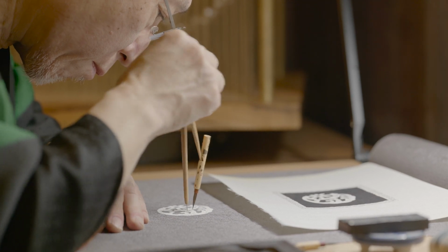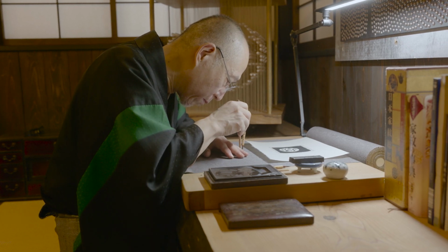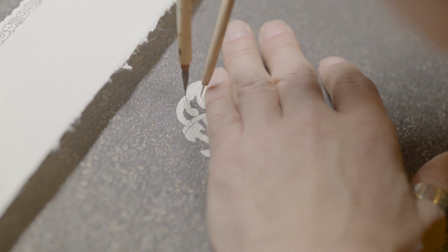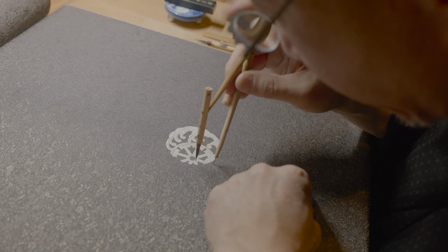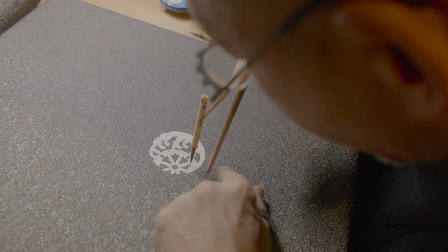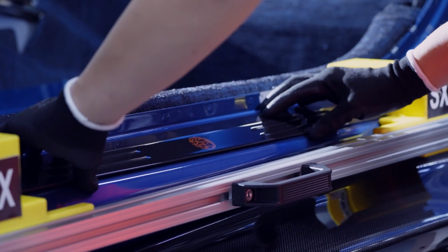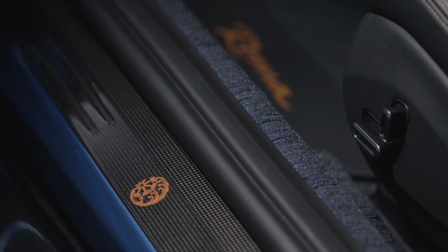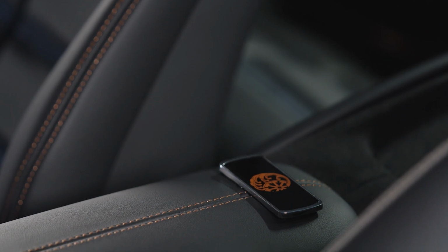One of them is a wheel, and that wheel is represented as an older wheel that you might find on a carriage of some sort. And the second element is waves. There are eight waves, and there are also eight cylinders in the engine in the Roma. So it's the power, the energy, the movement, the fluidity that comes through in the waves. So you have the waves and you have the wheel coming together. When you open the door to the car, you see the kamon in this copper color resting on top of the carbon fiber of the door sill. And we think it's a very subtle but very powerful way of talking about old and new coming together, and these two cultures coming together to create something really special.